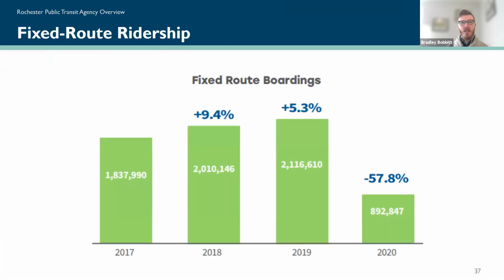Next slide, please. So this is ridership on our fixed route service. As you can see, over the last few years before COVID hit, we were having some pretty serious growth. Rochester was also expanding its transit service at that time, implementing the last transit development plan. And then as COVID hit and things shut down, that has had large impacts to our ridership. And we're currently in the process of getting some of that back. Next slide, please.